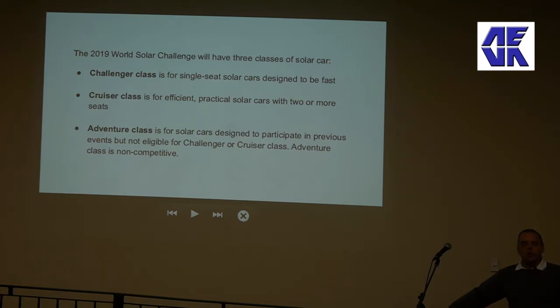And we came up with this new class that's practical, and you get points for practicality and all this other thing. And we weren't sure what reaction we were going to get from the community when we announced it. And it was divided. It was half the team saying, this is the end of solar car racing as we know it, and the other half saying, this is a great new direction for the event. And because we kind of equally offended 50% of the community, we think we've struck the balance about right.